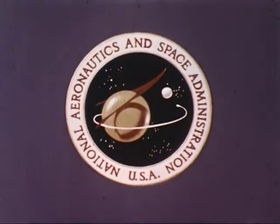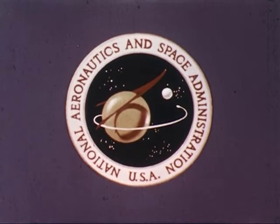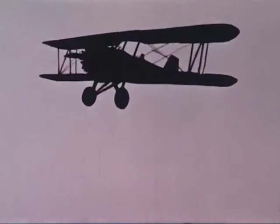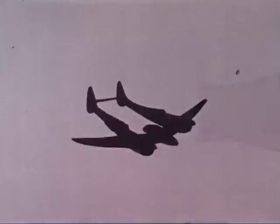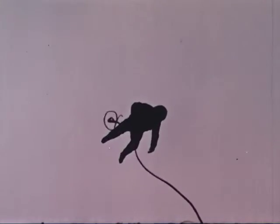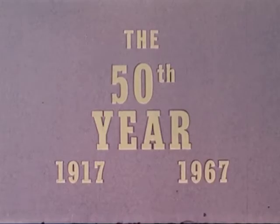NASA, the National Aeronautics and Space Administration, presents Aeronautics and Space Report. Since 1917, NASA's Langley Research Center, Hampton, Virginia, has been serving this country's needs both in aeronautics and astronautics.